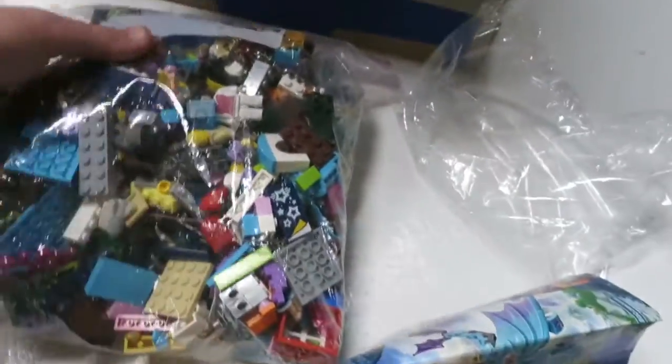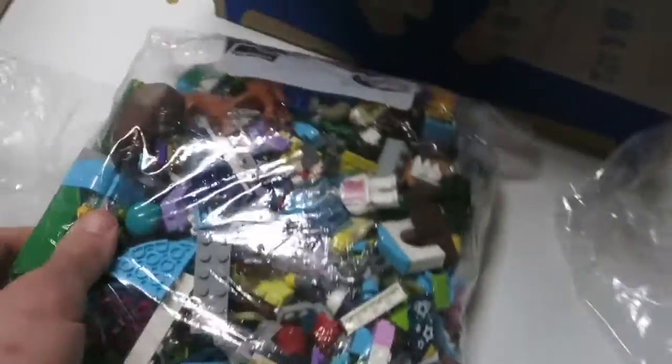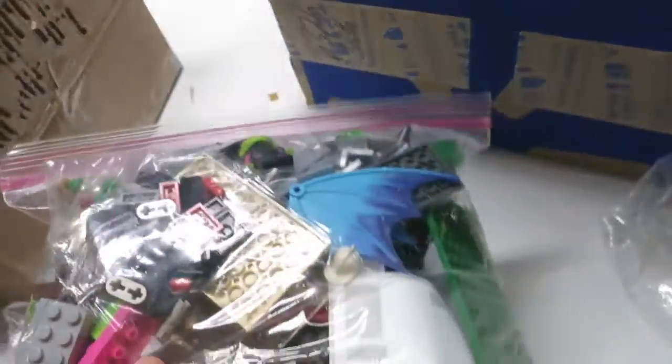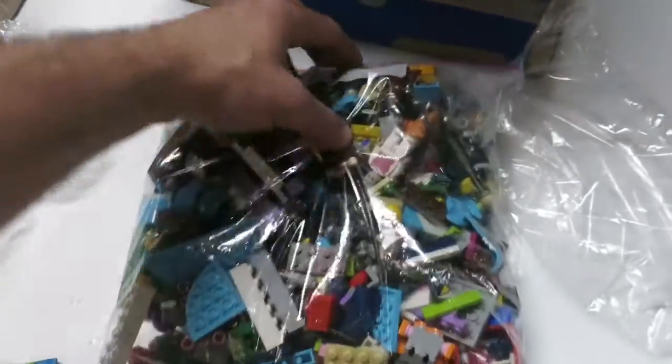And then this was another lot. I got this for like 20 bucks. I saw parts to this dragon in here, the wings and stuff, so I thought that was a pretty good deal. Like a sealed bag of pieces there, a couple of them. They had a few good minifigures that I don't have.